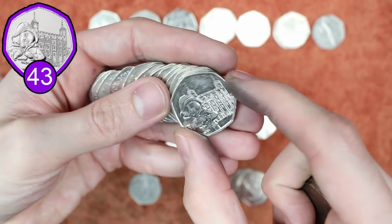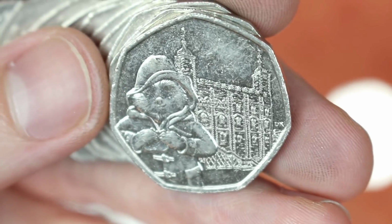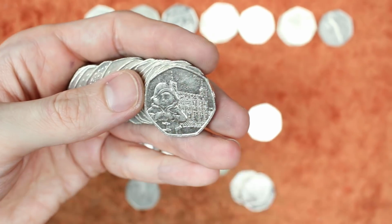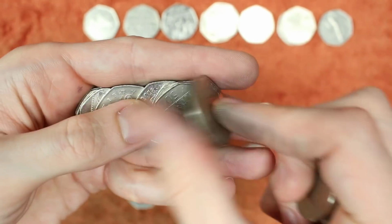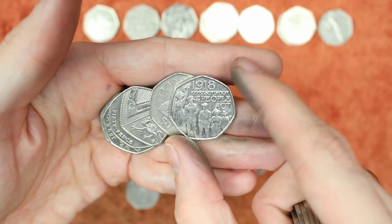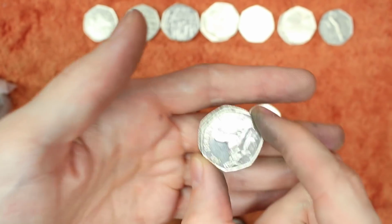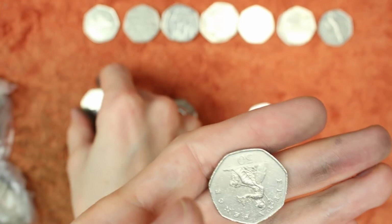There we go, Paddington at the Tower. Feast your eyes on this, because that's going to be a nice one to find in the future. Lowest minted of the 29 Paddingtons, I reckon. And another People Act. There's Mr. Jeremy Fisher, so we're just missing Tom Kitten from the 2017 set.